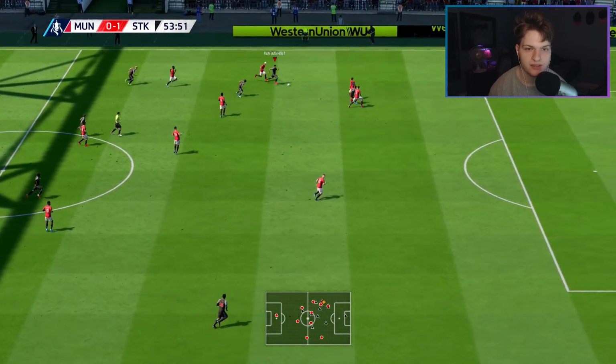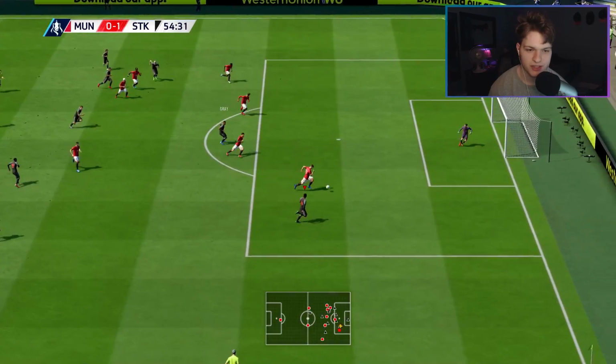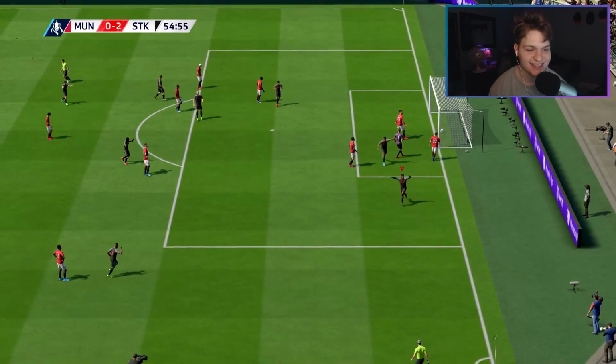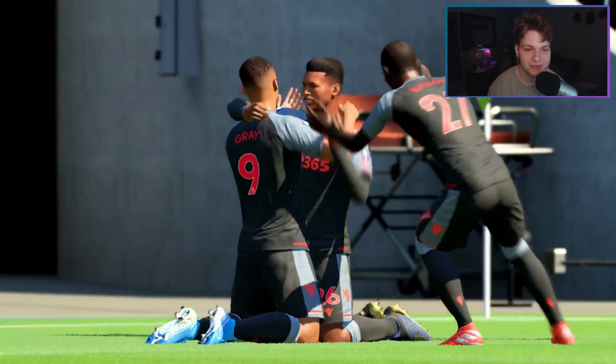Play that through to Van Aanholt. Decent move. Gray, you want to make a run. Gonna try to put this through to Campbell. Campbell near post, and he fires that past Man United's keeper. I think it's De Gea. But 2-0, 55 minutes played.